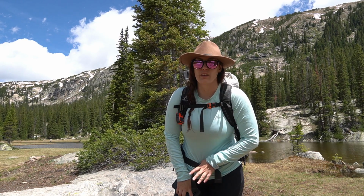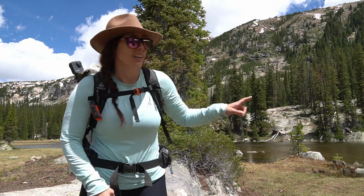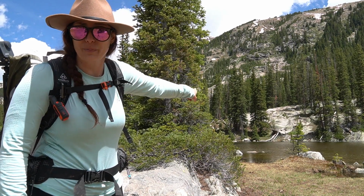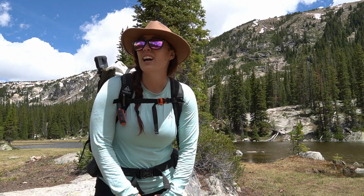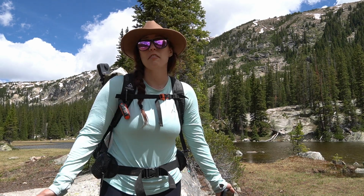Okay, so as much as I love this camp spot, it's pretty exposed and the wind's ripping through. I'm gonna follow the lake. There's that rock right there. It looks like there might be something up there. So I'm gonna go check that out and it's only 12 o'clock, so we have plenty of time to explore. And worst case scenario, I come back to this spot.